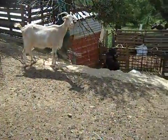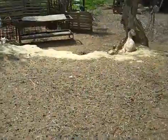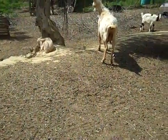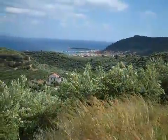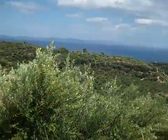And then goats behind the fence. Little tiny one there. Friendly from the looks of it. I guess goats are friendly. Gythia is down there with the island of Paris and Helen and the lighthouse. And the mountains starting over there.